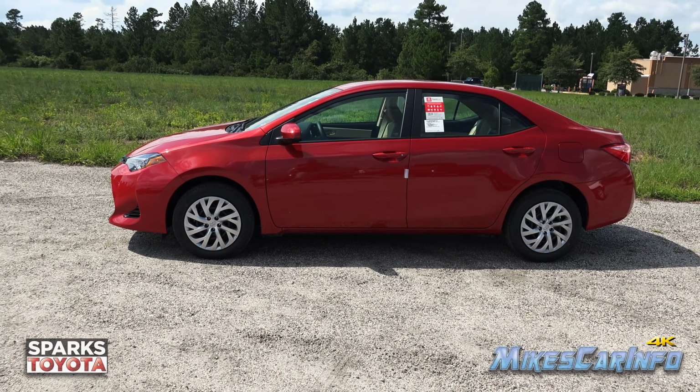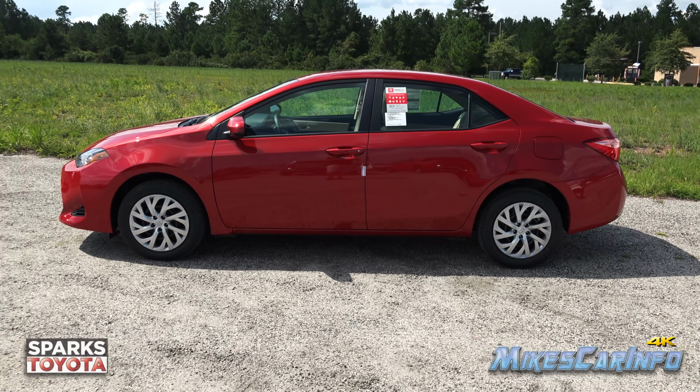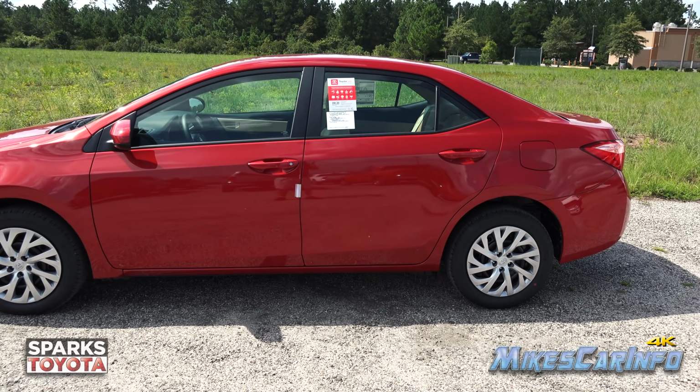So let's look here at the profile. You notice around the windows, it also has the black, but this is in a matte black, not a gloss like the front.